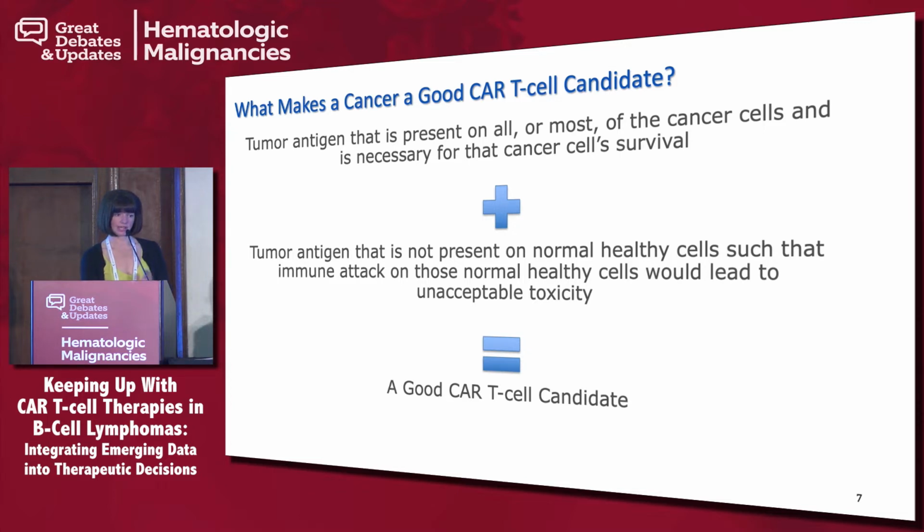First you have to have a cancer that has a tumor antigen on its surface that's present on all or most of the cancer cells, and is really necessary for that cancer cell to survive, so that there isn't a selective pressure to lose that antigen and therefore lose an immune response to the tumor.